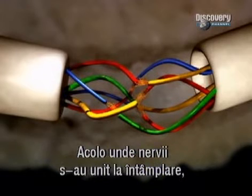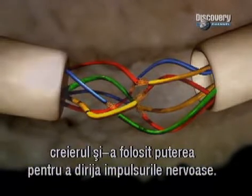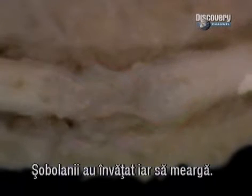Though the nerves in the spinal cord were joined at random, the brain used its phenomenal power to reroute signals. And the rats learned to walk again.